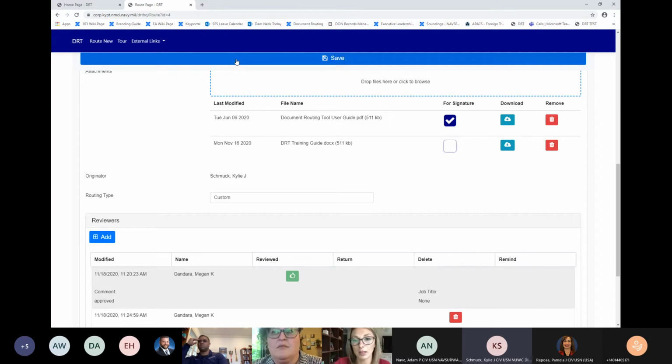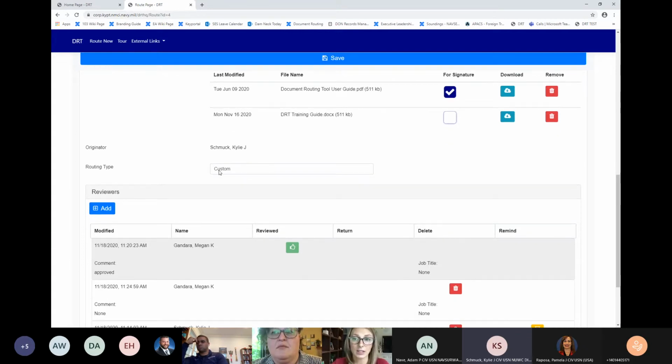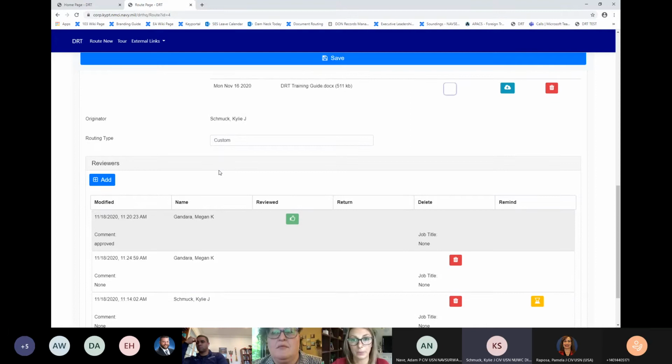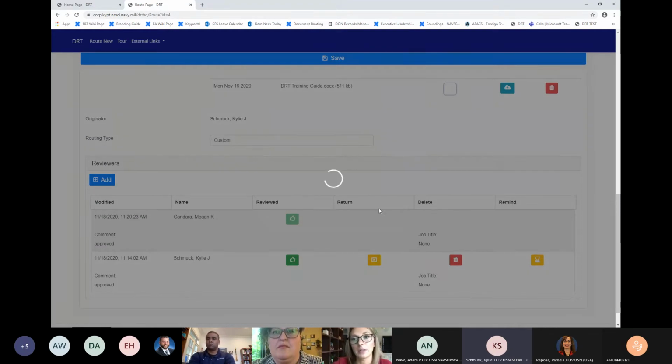I'm not going to click submit because it's not with me for review. Again, I can do this and change it because I have admin rights, and it's currently with me for review. So I would hit save, and it would go back to Megan. Say I didn't want to add Megan, and I like the way this looked, and I'm done, and I'm going to say it's approved and it's good to go, and I'm going to click that OK button.